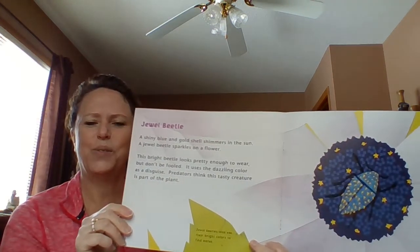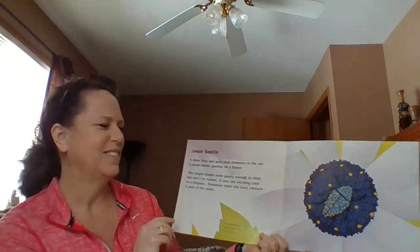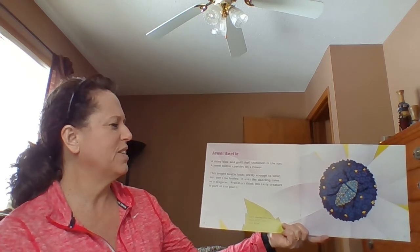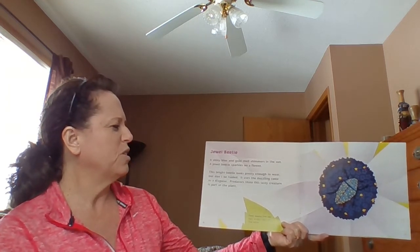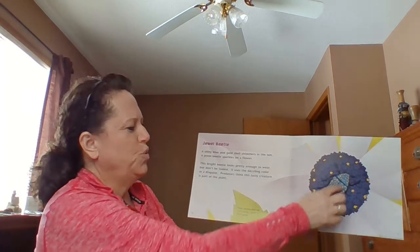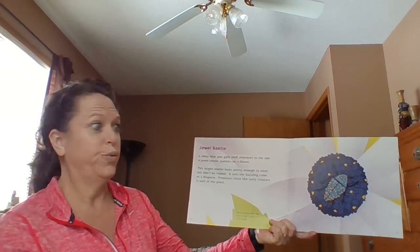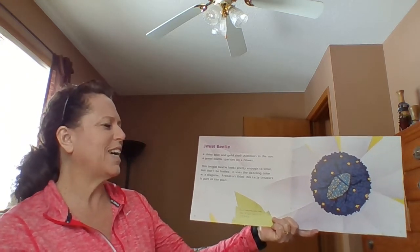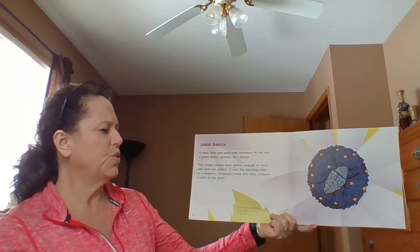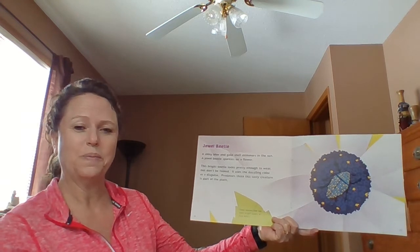Oh, check out this one, the jewel beetle. A shiny blue and gold shell shimmers in the sun. A jewel beetle sparkles on a flower. This bright jewel beetle looks pretty enough to wear, but don't be fooled. It uses the dazzling color as a disguise. Predators think that this tasty creature is just part of the flower.